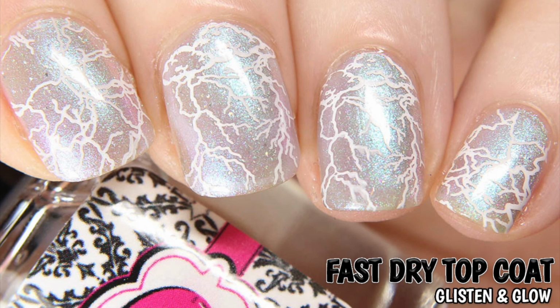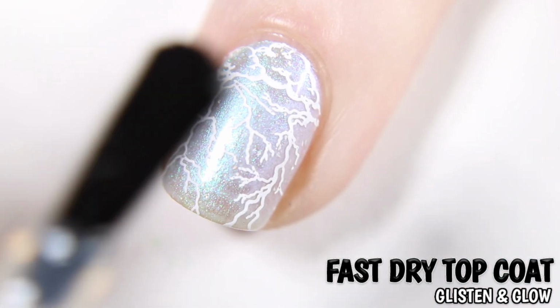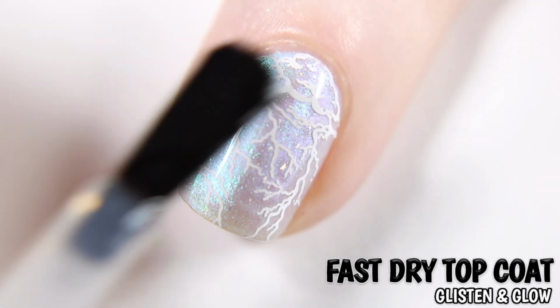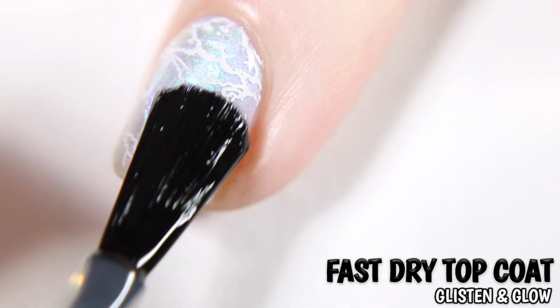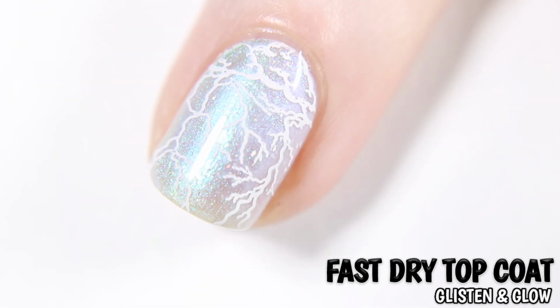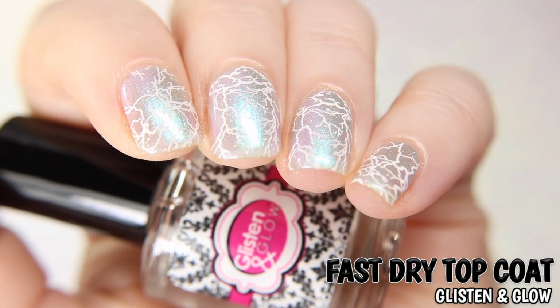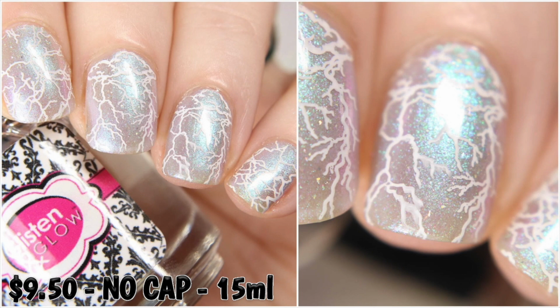Another one from Glisten and Glow is their clear, shiny, fast-drying top coat. Described as a fast-drying top coat that once dry leaves your nails with a super glossy, almost wet-like appearance. It helps keep your nails durable and chip resistant for days and works well over stamped polishes when using a bit of the floating method when applying it, as I show in this video. Shown here in one coat over Lightning Strikes plus stamped nail art. This fast drying top coat is $9.50 with no cap.